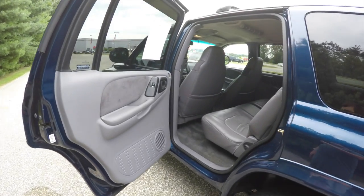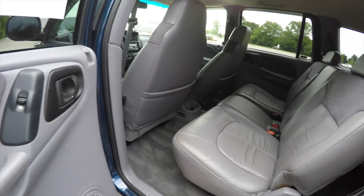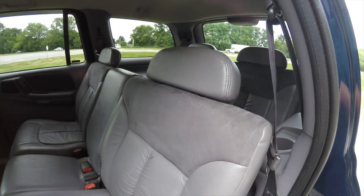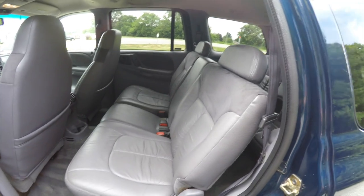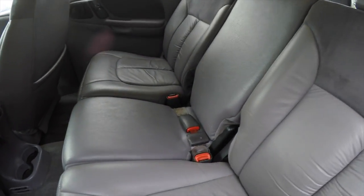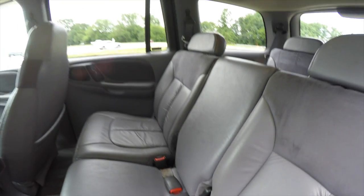All right, we're gonna take a quick look at the middle row seats. This vehicle does have three rows of seating. On the rear doors, your suede inserts continue on the door panels as well as the seats. Got your suede here. Third row seats three across with high adjustable head restraints on the outboard seats. High adjustable shoulder and lap belts for the outboard seating. Middle row seat has a lap belt. This portion also folds down for cup holders and armrest.